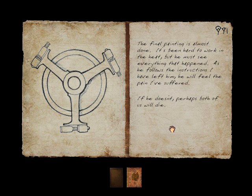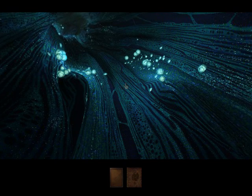He's talking about the paintings, like the one we saw before, but this implies that there's more than one of them. I don't think he's talking about the one here, because I don't think it's that hot here, so there must be another painting somewhere where it is hot. Presumably in another age.